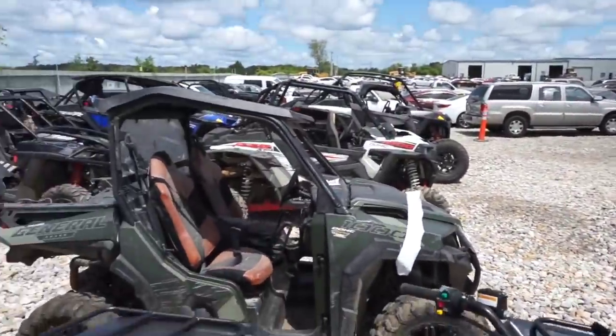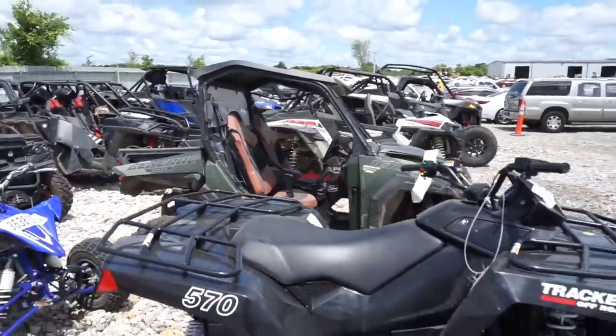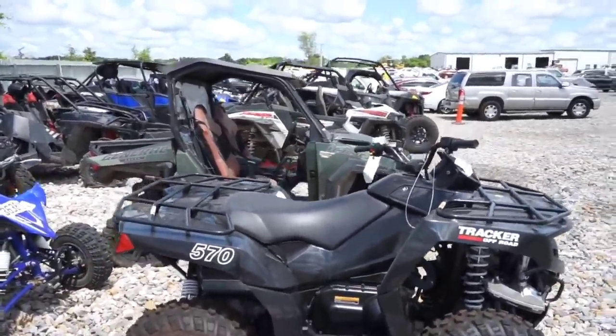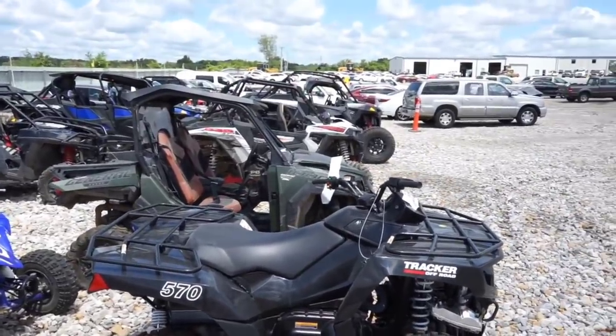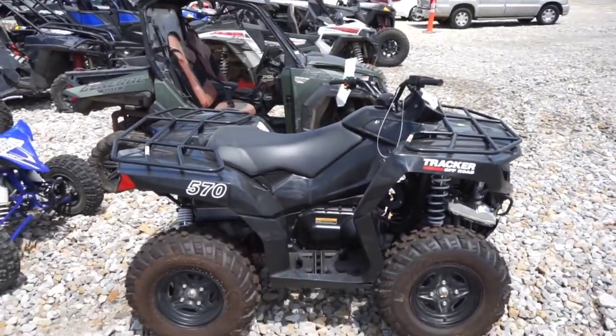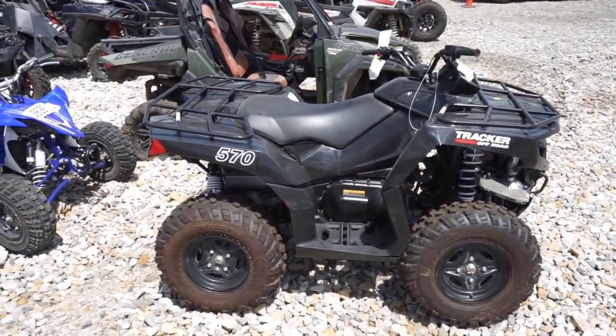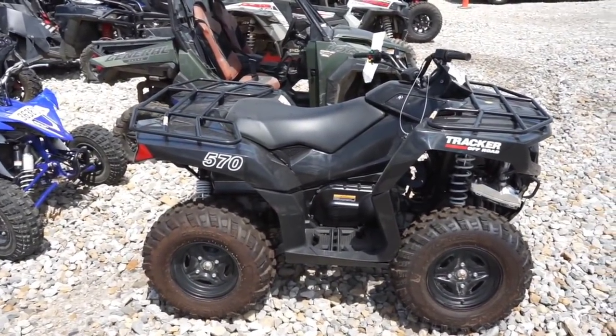Well, it runs, guys. What do you guys think about this little Tracker 570 off-road? Let me know what you guys think about that little thing. And it's not that little, but let me know what you think about this one in the comment section down below.